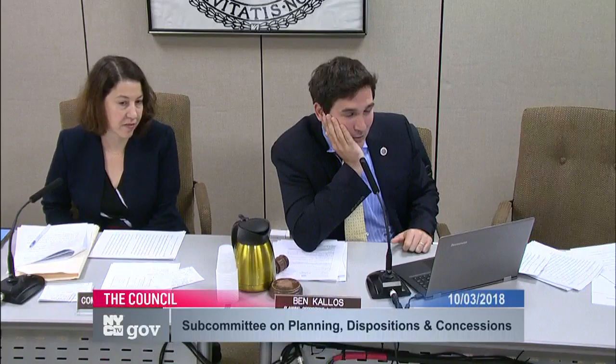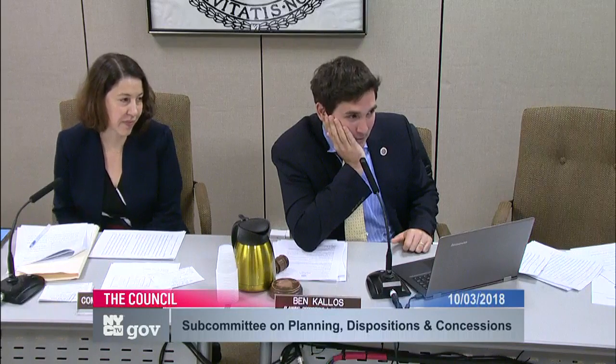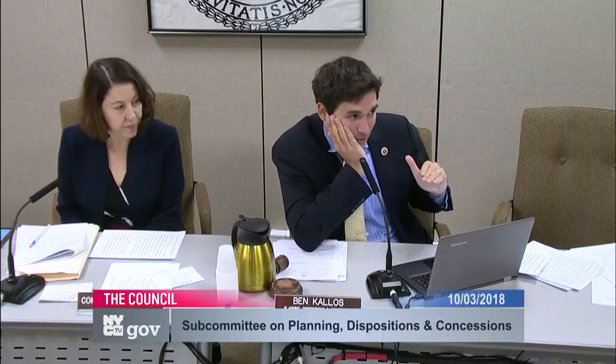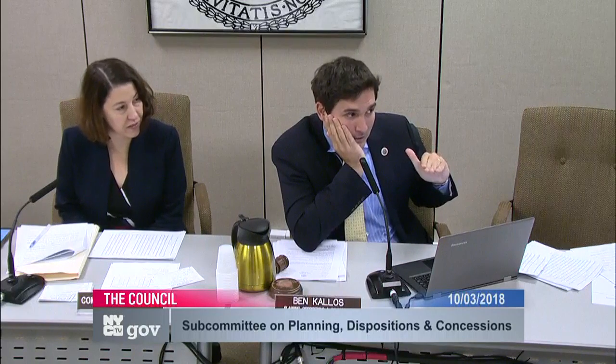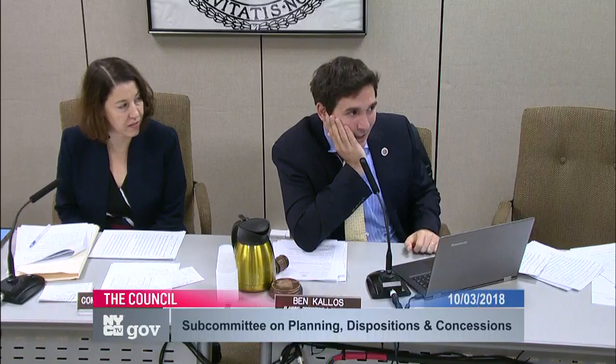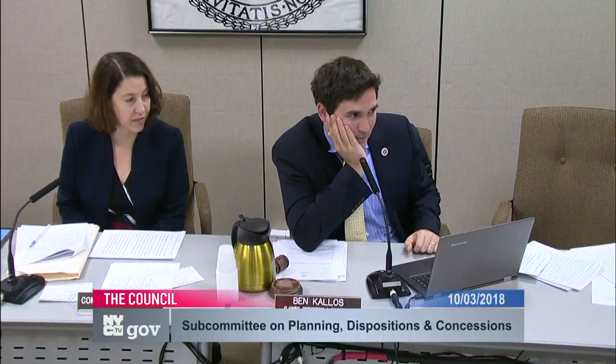Three units on the first floor that will all be accessible via the ramp. Yes. And then the remaining four stories will not be accessible? It's a walk-up. Okay. It's a walk-up. And is there any ability to add? No, there's no ability to add an elevator.